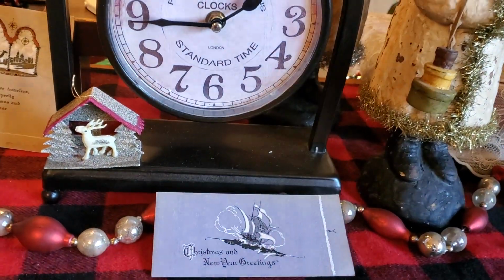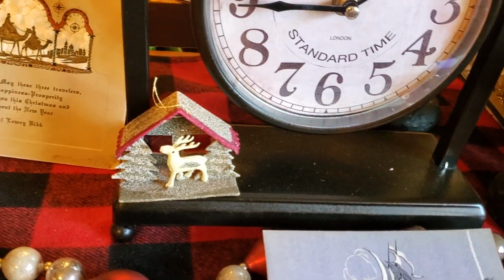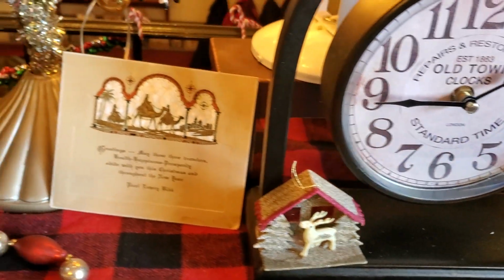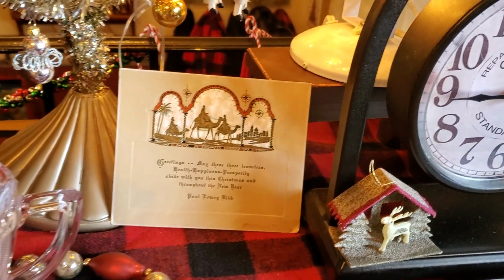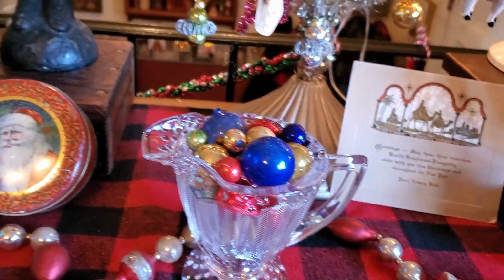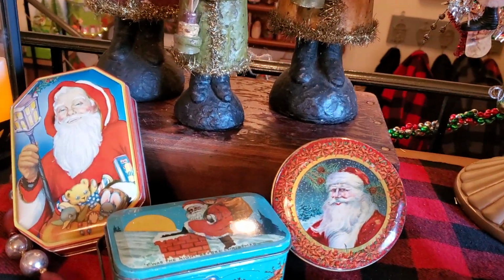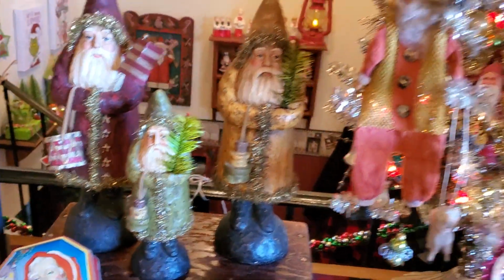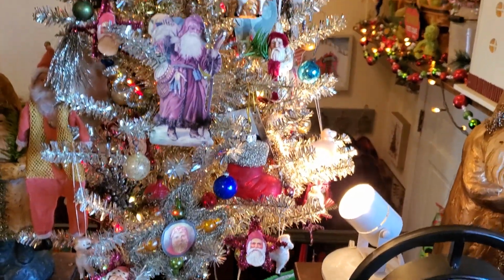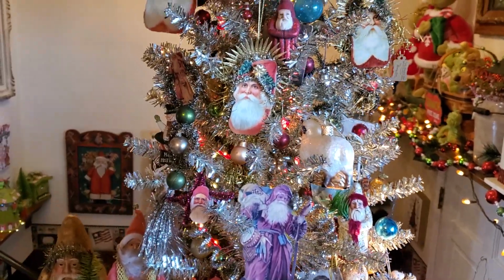A vintage card that was Christmas and New Year's greetings. And that's that sweet little vintage reindeer. Another vintage card. The creamer we got at a sale full of vintage balls. And all those wonderful antique tins. And this awesome tree. I love this tree.